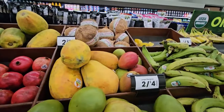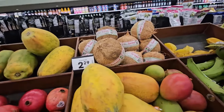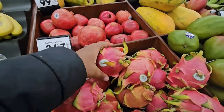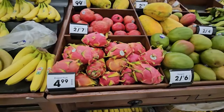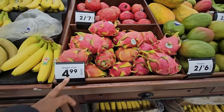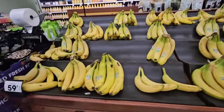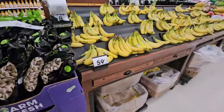Kuna popo, kuna coconut. Coconut going for $2.29. Kuna dragon fruit. Hii nilisikia diyo inavuma Kenya. Dragon fruit. Here we go. Dragon fruit 3, each is going for $4.99. That is dragon fruit. So these are bananas which are not organic, going for 59 cents per pound.